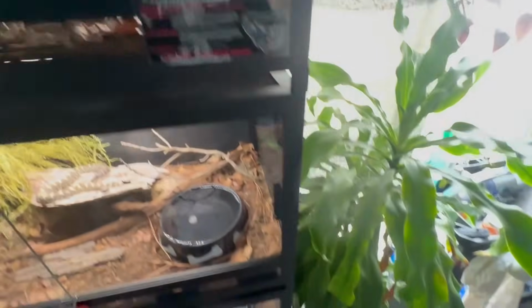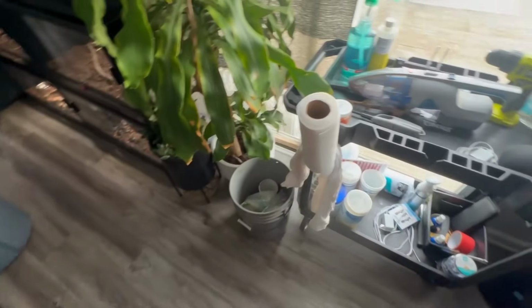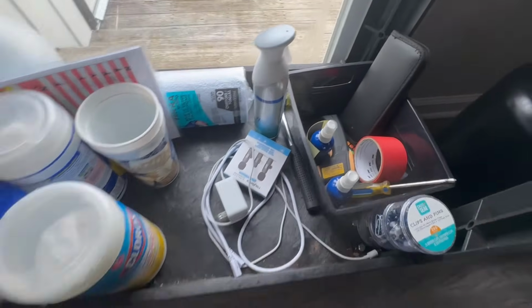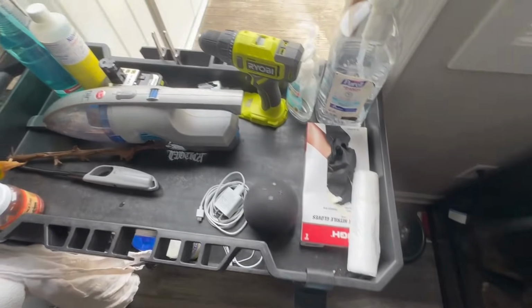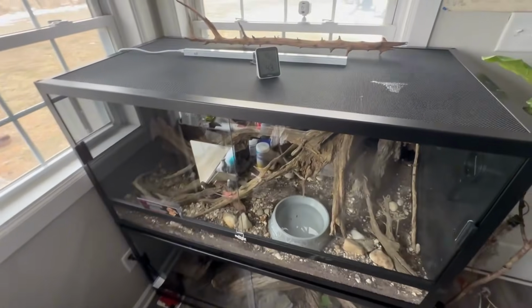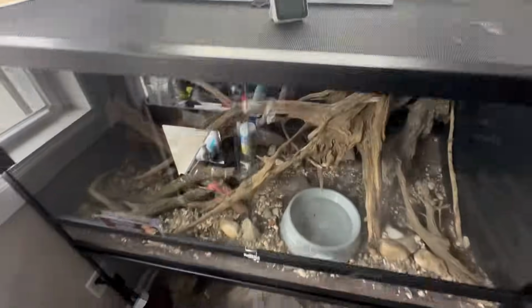Timber rattlesnake. Over here is some plants, a bucket with sand in it, and then my cart with all my good tools and stuff in it, heat guns and everything that I kind of need while I'm in here. Over here we have another thermostat. Let me turn on the light here so you guys can see.